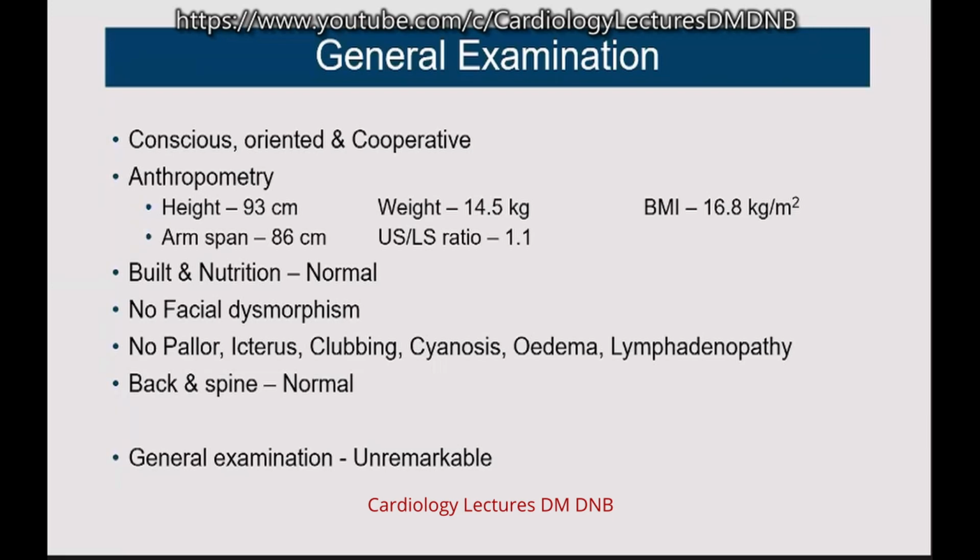Okay. Yes, ma'am. On general examination, patient was conscious, oriented and cooperative. Anthropometry, height was 93 cm, weight 14.5 kg, BMI was 16.8. Arm span 86 and upper segment lower segment ratio was 1.1. Weight and nutrition was normal and general examination was unremarkable. No pallor, cyanosis, clubbing, lymphadenopathy or any edema. And the spine was normal.